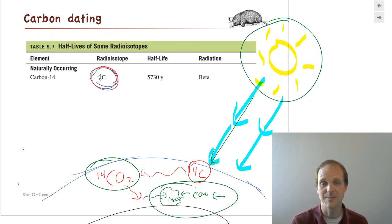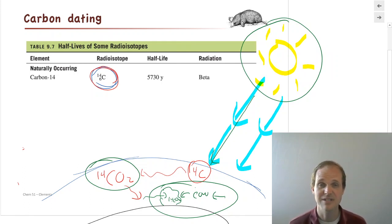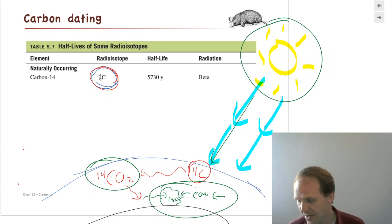And then we can detect how much is in there by saying, hey, let me detect all the radiation. There's only about half as much radiation coming out of here as there should be if it was alive. And if there's half as much, this thing's about 5,730 years old. If there is a quarter as much, this thing is about 11,460 years old. So we can do that kind of math and figure out how old things are by looking at the radiation coming off now versus the radiation coming off beforehand.